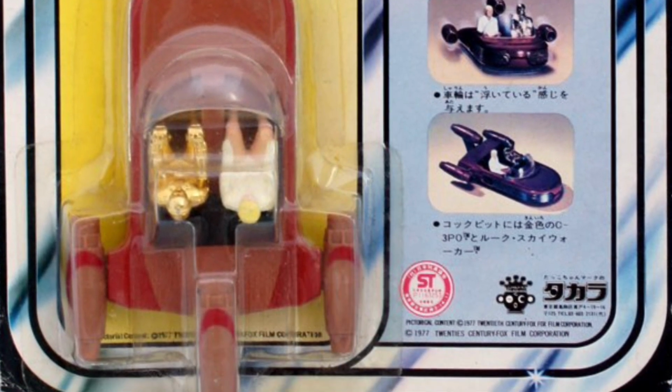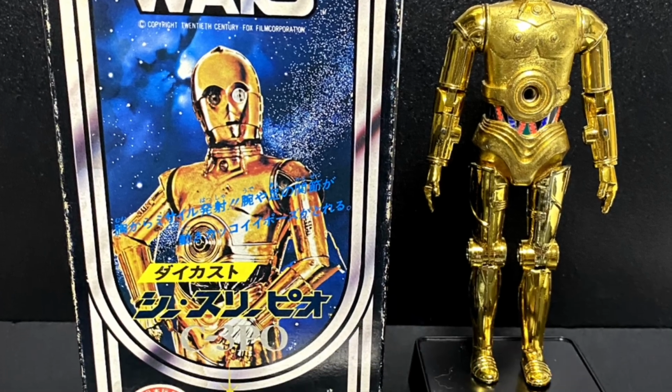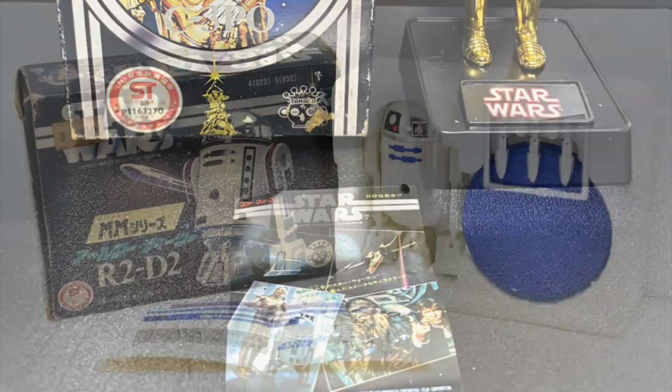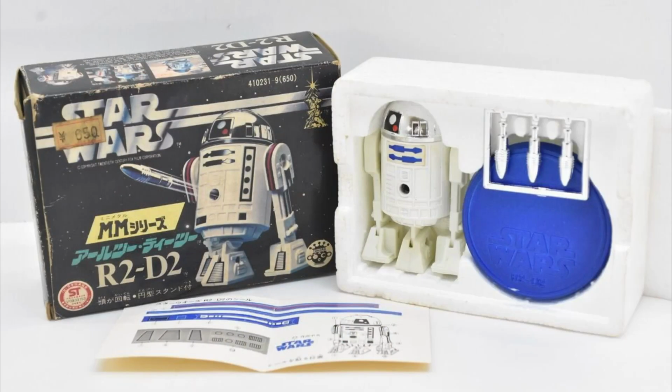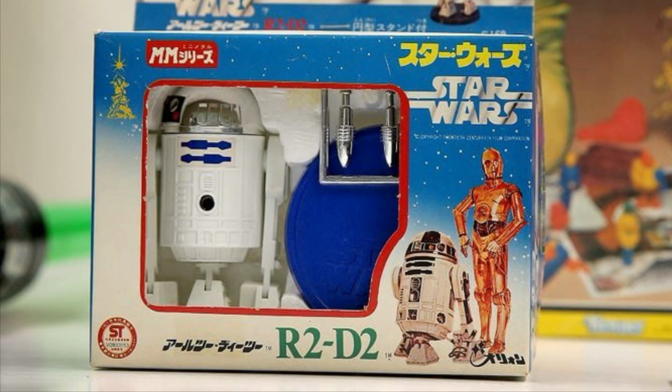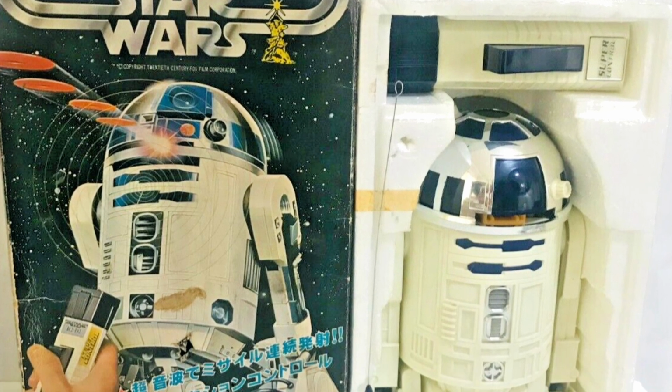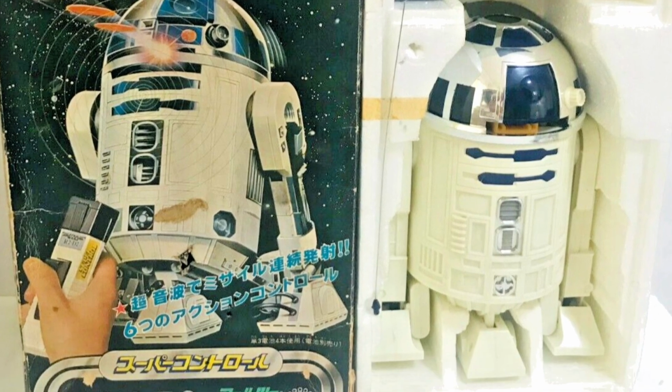Some of the company's more innovative items included a small R2-D2 that walked when wound up, a lightsaber with a nifty color change feature, and a super detailed R2-D2 toy that could be made to spit discs via remote control. Takara only produced toys tied to the original Star Wars. However, by the time Empire Strikes Back came out, the license had passed to Poppy.